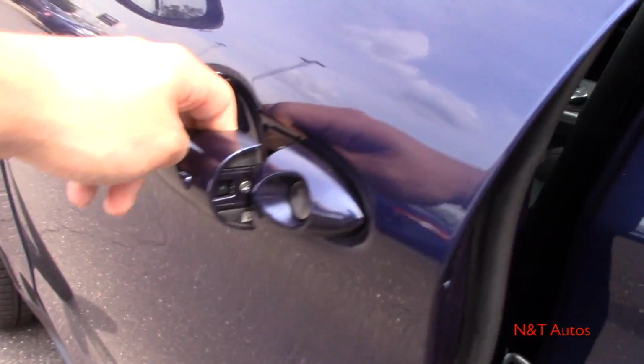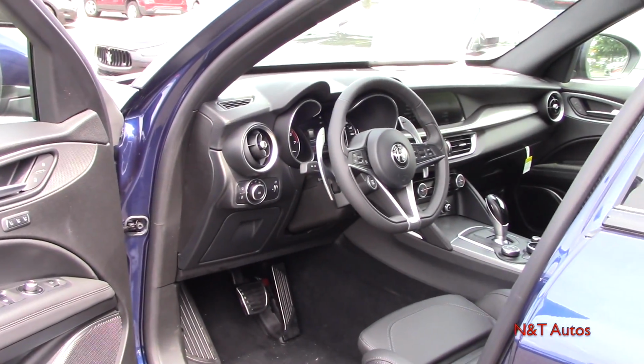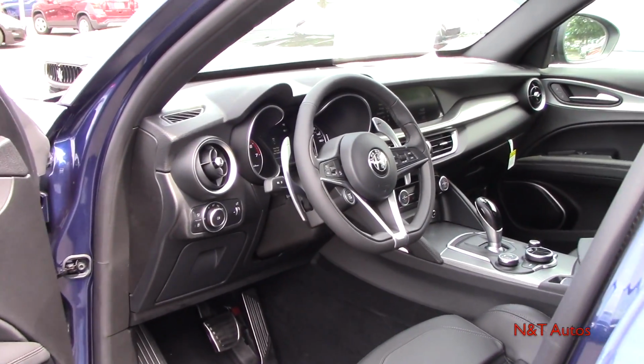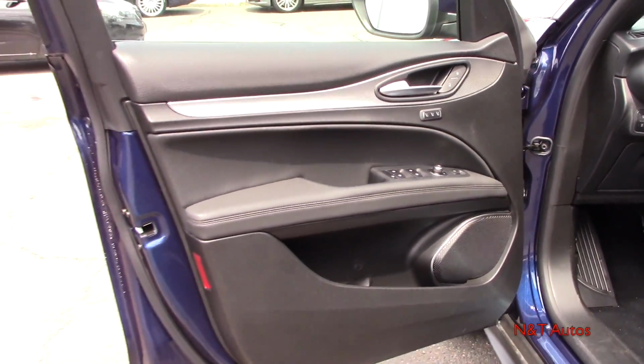Alright, so checking out the interior, we have three leather color options available. This one is the black leather, of course. Let's go ahead and start on the door panel here.